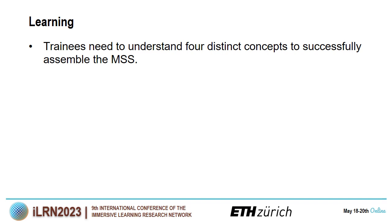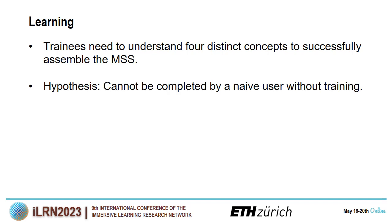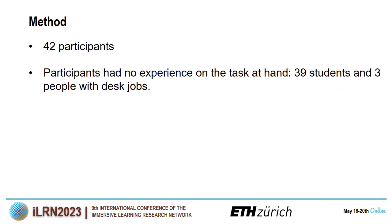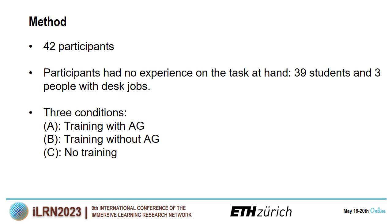Overall, trainees needed to understand 4 distinct concepts to successfully assemble the modular support system. Furthermore, we hypothesized that the task cannot be completed by a naive user without training. For our study, we recruited 42 participants who did not have any previous experience on the task at hand. Participants were then assigned to one of 3 conditions, either training with attention guidance, training without attention guidance, or did not receive any training at all.